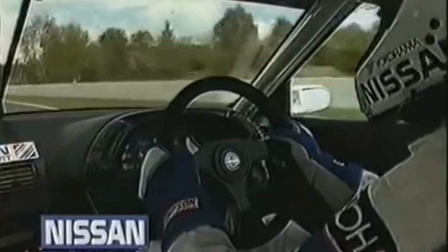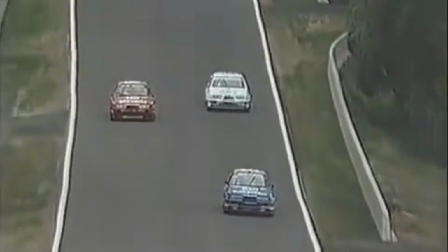From the very beginning, the R32 made its intentions clear. It wasn't there just to participate, it was there to conquer. Race after race, it began to outpace, outmaneuver and outperform its competitors. The once indomitable Ford Sierra Cosworth found itself dethroned by this Japanese marvel.